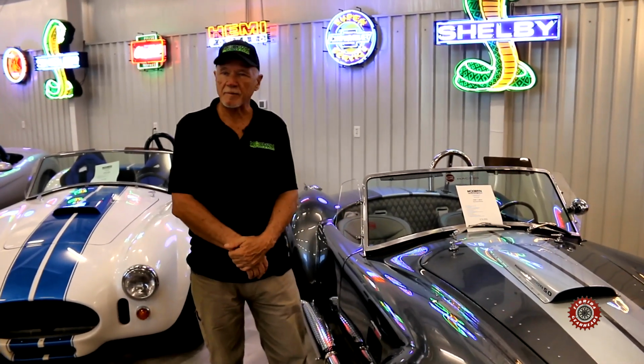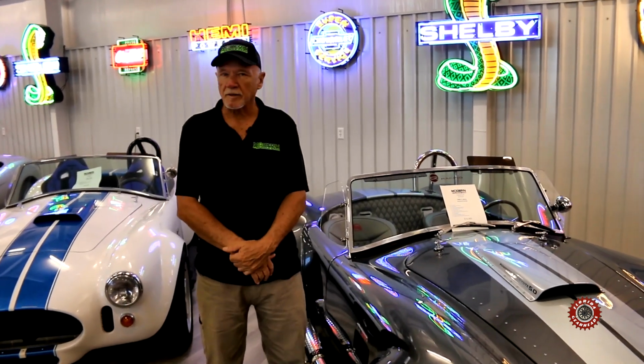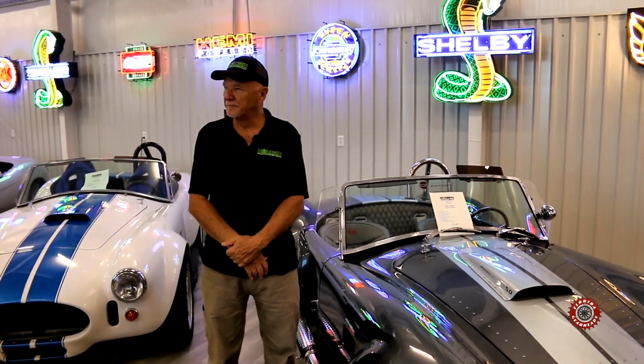Right. The insurance is very cheap on them because you can tag them as a classic car. Classic car, right. And you just don't see them everywhere. There are not that many of them out there. So it's unique. They get a lot of attention everywhere we go. You can't get gas without a crowd gathering around you. Oh, wow, right. That's awesome.